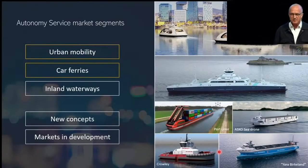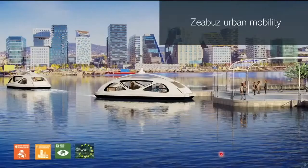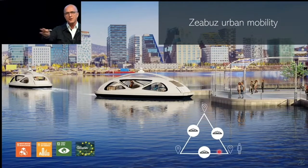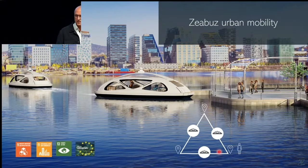There are different segments on the list over what is best for autonomy: urban mobility, car ferries, very simple operations, inland waterways, another one that is going in a very confined or easily defined area. But what is more interesting, I guess, is the new concepts that will emerge from autonomy. That gives radically new business ideas and can actually drive how we move things around in a radically different way. So, part of the concept here is to run this in the network and then start by putting people on shore, overviewing the network, and that being step one for unmanned mobility. We believe that will actually be the first really unmanned, commercially viable urban mobility solution in the world.